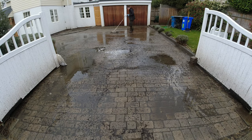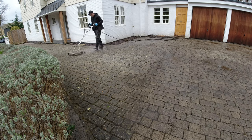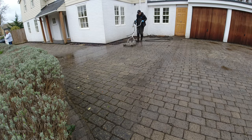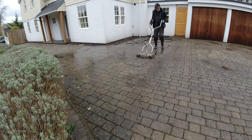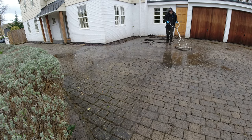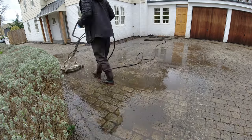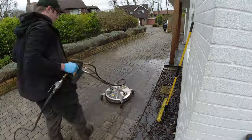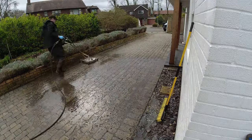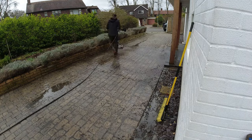But to give some context today, I got here at 8 a.m. and I think I left about 6 p.m. We did the drive, patio, and guttering, and then I came back the next morning to do sanding and sealing. So it was a full on day in the rain, but it was well worth it. Big area to clean, can't remember how many square meters now, probably got it somewhere in the diary, but there was a lot going on. I had to work around some gardeners at some point, which was fine. I just didn't want to do any sort of chemical treatments near them.